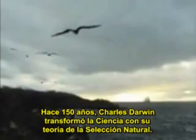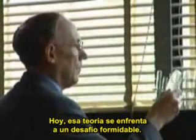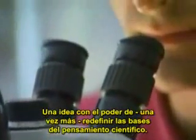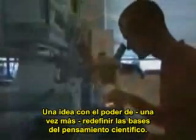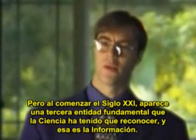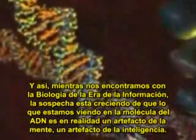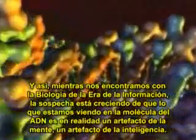150 years ago, Charles Darwin transformed science with his theory of natural selection. Today, that theory faces a formidable challenge. Intelligent design has sparked both discovery and intense debate over the origin of life on Earth. And for a growing number of scientists, it represents a paradigm, an idea with the power to, once again, redefine the foundations of scientific thought. During the 19th century, scientists believed that there were two fundamental entities, matter and energy. But as we enter the 21st century, there's a third fundamental entity that science has had to recognize, and that is information. And so as we encounter the biology of the information age, the suspicion is growing that what we're seeing in the DNA molecule is actually an artifact of mind, an artifact of intelligence, something that can only be explained by intelligent design.